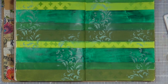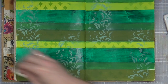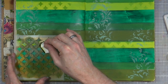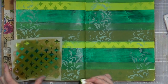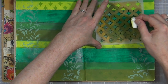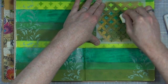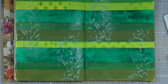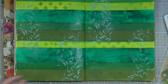Yeah, it's working better on the lighter ones obviously, so there is a little bit of a subtle difference to it. I don't think it's going to work on these darker colours here, but let's just see. A little bit of a difference, but not a huge amount. Very subtle.